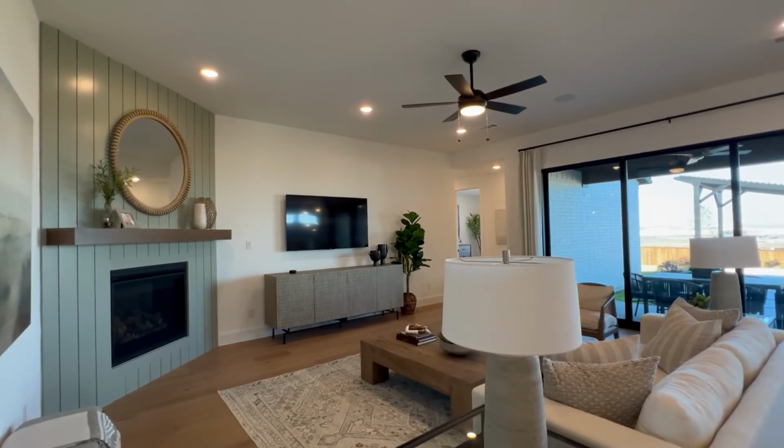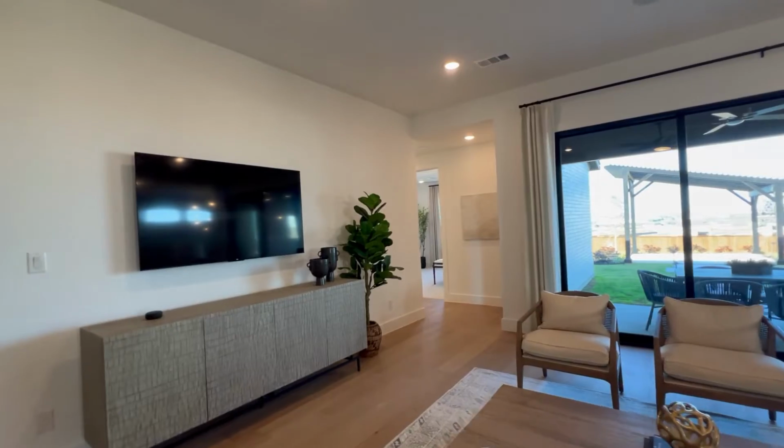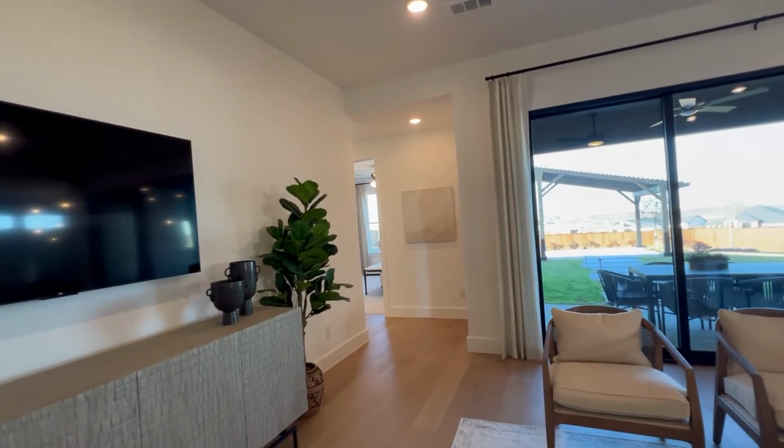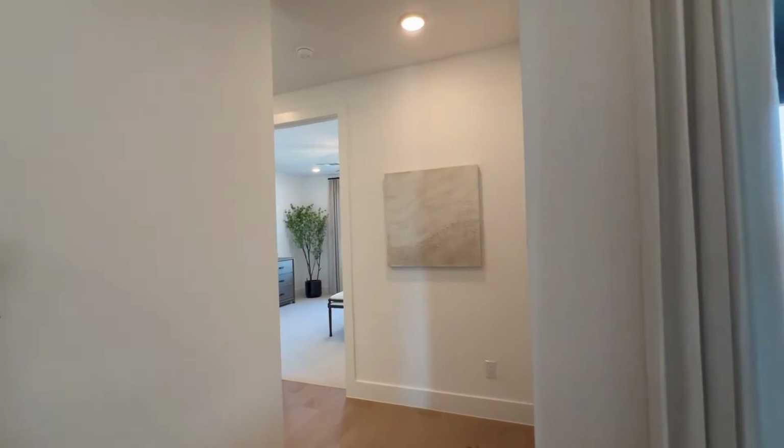Now let's take a look at the rest of the home. There's just something special about this space that feels cozy, comfortable. It just feels like home. This one story has a little more than 3,000 square feet.